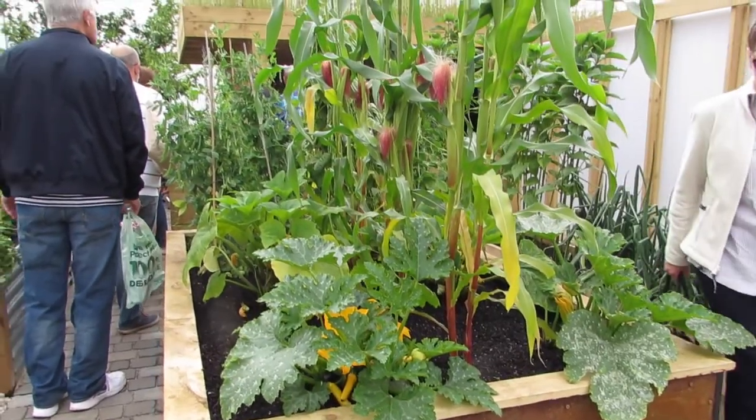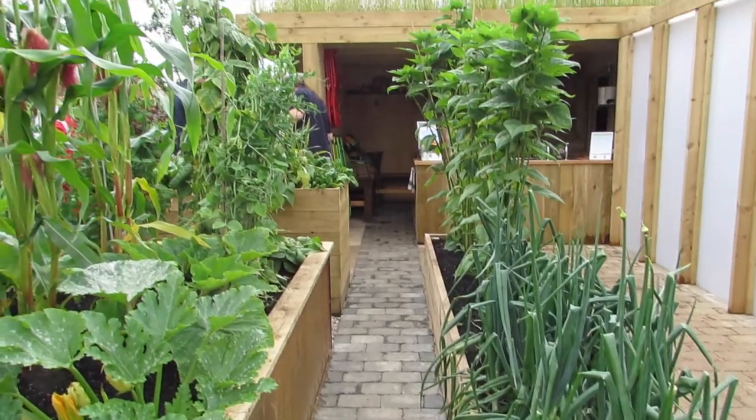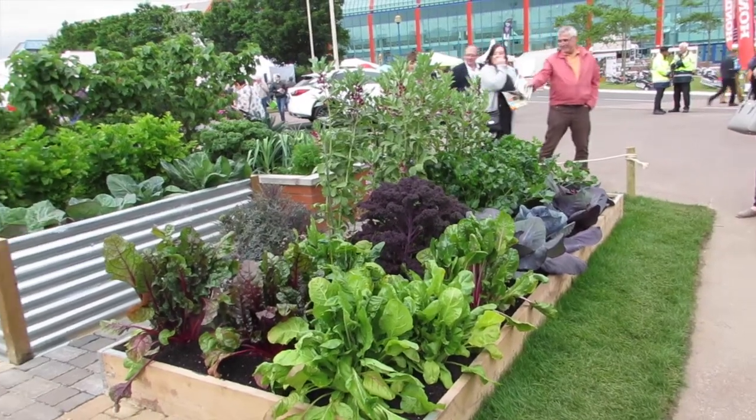This was another garden that had lots of vegetables in a sort of raised beds style, and some very impressive sized onions and courgettes. Had some nice yellow courgettes, which is nice to see different varieties.